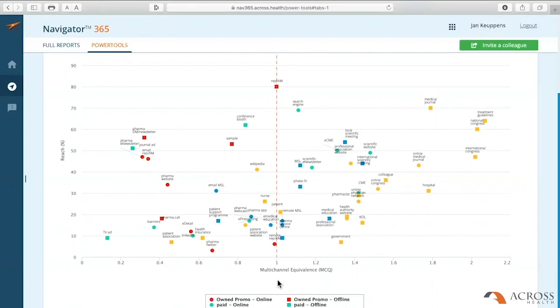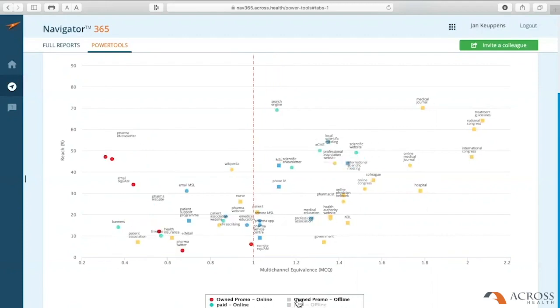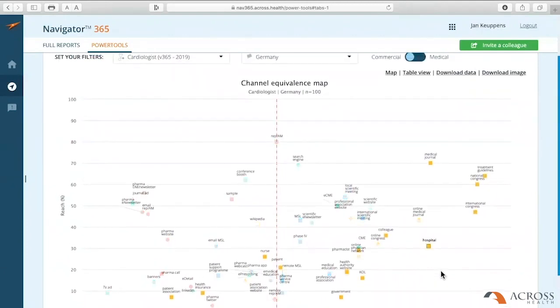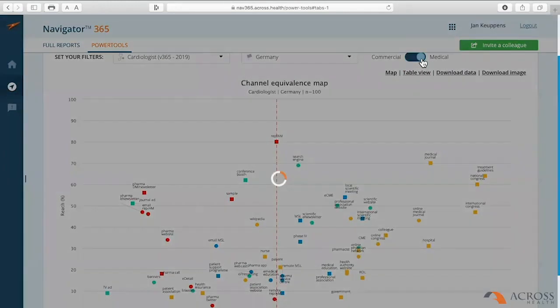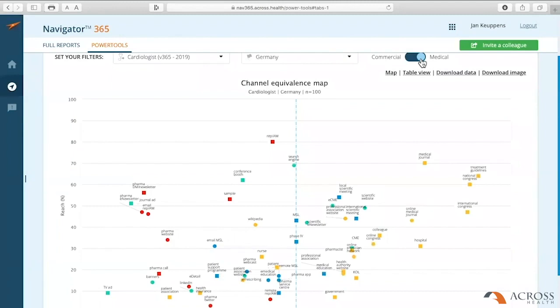So the same functionality around interactivity exists, but one important element I will still need to mention is the fact that you can simply switch from a commercial multi-channel equivalence to a medical one. At the top of the page, you can toggle between commercial and medical, and what it does is, whereas in the commercial multi-channel equivalence, we rescale everything compared to the relative weight of the channel compared to rep. In the medical one, we rescale around your MSL, your scientific medical liaison.